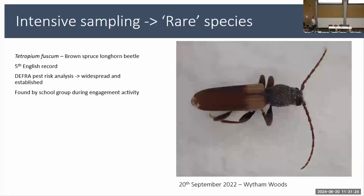And then it turns out, well, initially we thought it was the 4th English record, but then I had a look on iNaturalist and another one turned up. So yeah, the 5th English record of this European species, which is very exciting. And we're now publishing a small note on this, for which the school are going to be co-authors, which is a nice thing to do.